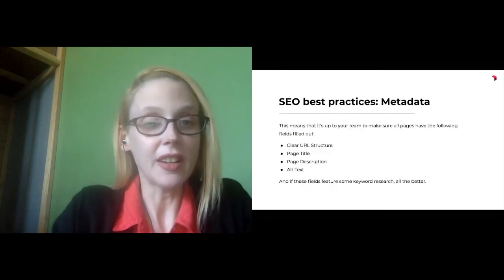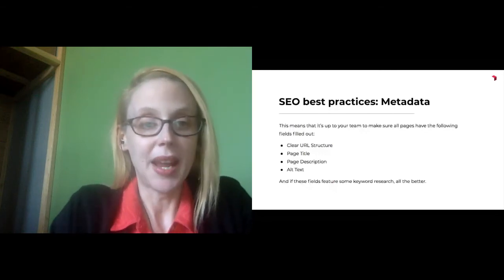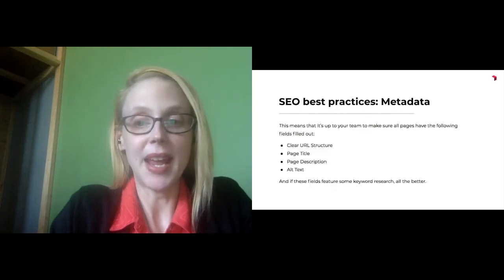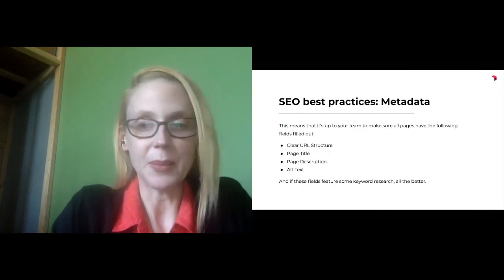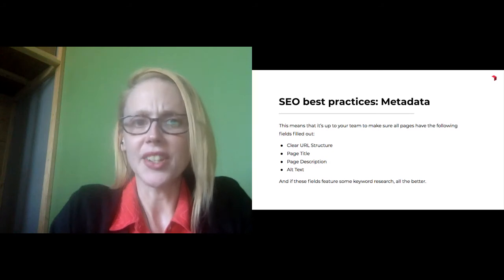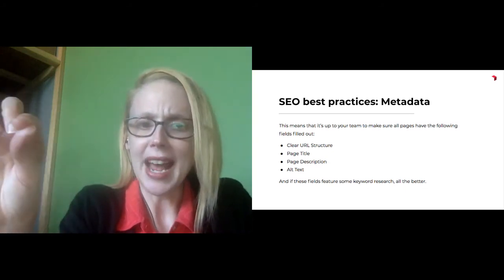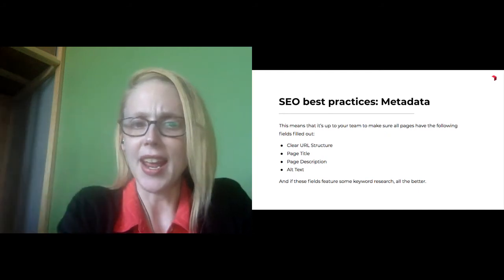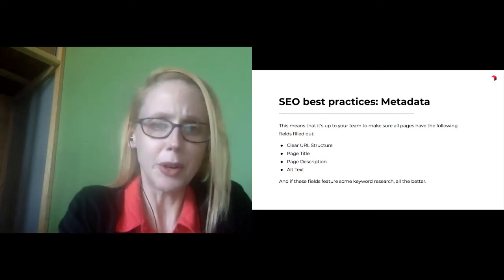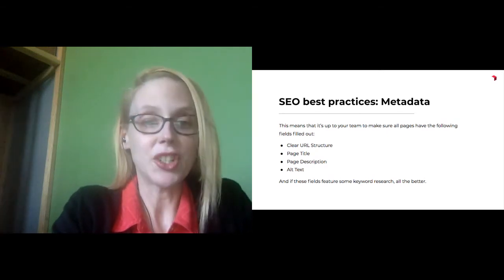Either a page slug that reflects a really clear URL structure, or a clear page title that includes the name of the page followed by your institution, which is something that you can do automatically within Google. I've actually had discussions with clients about whether it should be a pipe, a dash, or a colon separating the name of the page and the name of the school. I vote for a pipe, but colons are fine. And then the page description.